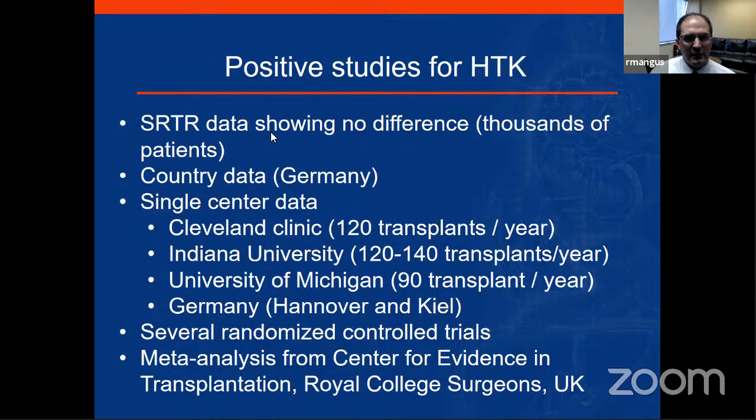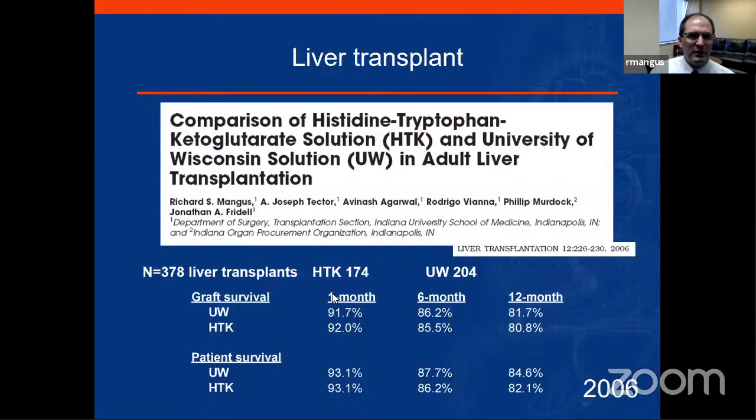The positive studies for HTK, if you look at the SRTR data, which comes from the United States, it's basically UNOS data that has been cleaned up and made more uniform, and it shows no difference after analyzing thousands of patients. When you look at single country data such as Germany, they do not see any difference. And many single center reports have been published from Cleveland Clinic, Indiana University, Michigan, and European studies showing no clinical difference. There have been several randomized controlled trials which demonstrate no difference. And the Centre for Evidence in Transplantation from the UK at Oxford did a meta-analysis of these randomized trials, and I will show that here momentarily.